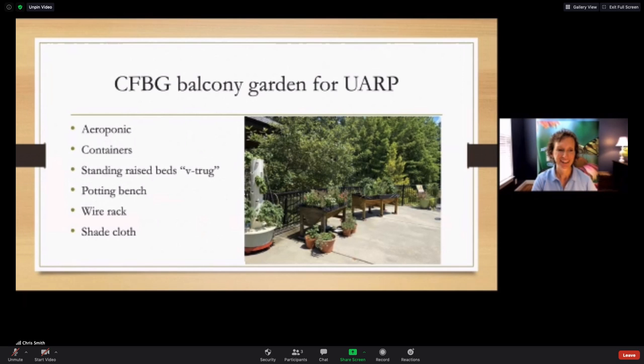We also can see that containers, and we adjust the sizes and heights of those containers to make them more useful to people when they do come in and work in the garden. And you see the V-trugs. Those can be purchased online in all kinds of different forms and fashions. Those are standing raised beds, basically. And you can either sit beneath them, because you notice the wedge shape, so you can roll up in a chair or a wheelchair. And you can stand and reach them without having to bend over.